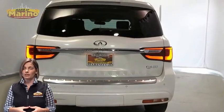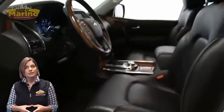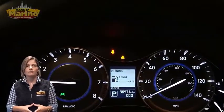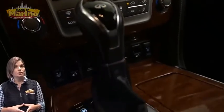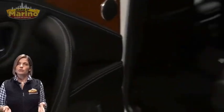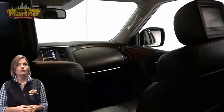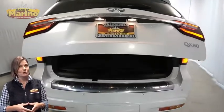rear bumper parking sensors, heated front seats, heated steering wheel, 36,000 miles on the odometer, 8-inch touchscreen display, navigation, rear backup camera, dual zone temperature control, heated rear seats, power sunroof, third row seating, power liftgate, 5.6-liter V8 engine, and so much more.